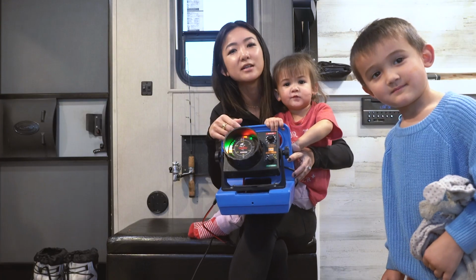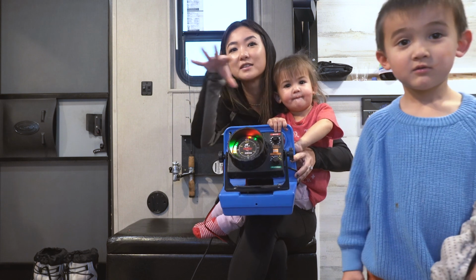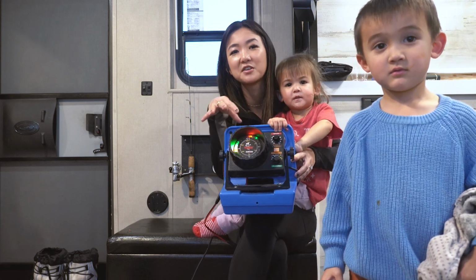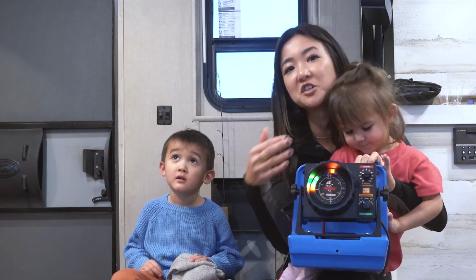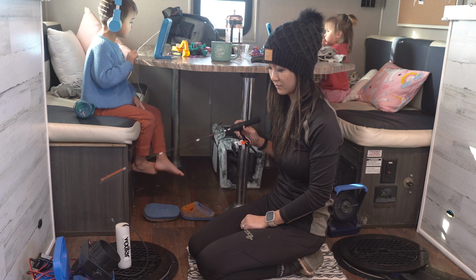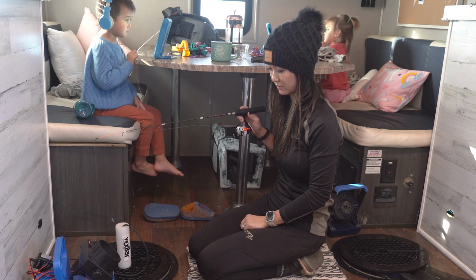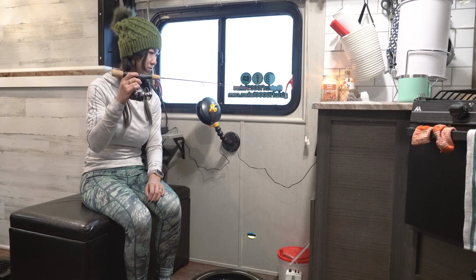So one tool that I cannot live without when we're ice fishing is the fish finder. So it's a radial depth finder and uses sonar technology to figure out if there are fish underneath you. So when there's no blip on the screen, it means that there's no fish underneath me. So I might be jigging more casually, and when there is a blip that appears near my jig, then I'll start jigging a little bit more intentionally to try to lure that fish in.